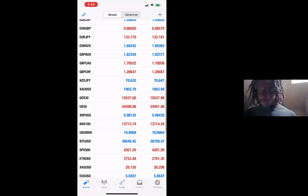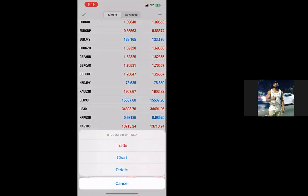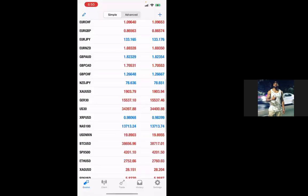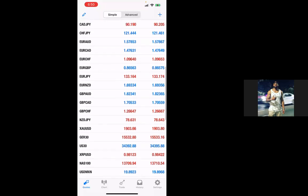Just so you guys know, I can trade XRP USD right here. This is actual Forex trading, XRP USD. I can trade Bitcoin USD. I could trade a lot of pairs. So if you get a signal that says BTC USD, go ahead and enter this, because theoretically it's going to make you money off this trading app. And the money you make off this trading app is prime for supplying you with money to throw back into your investments.